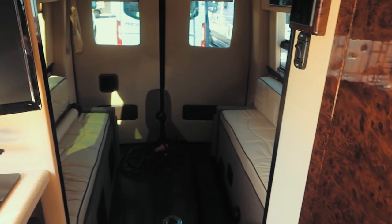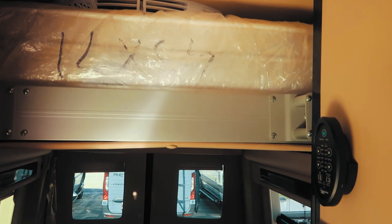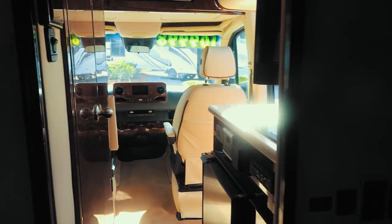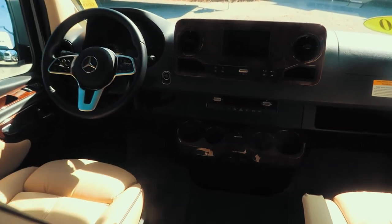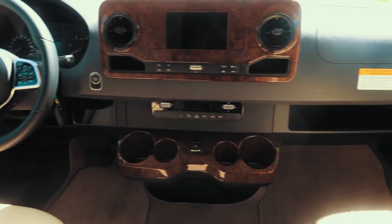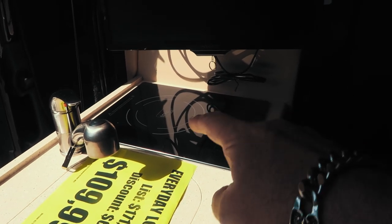Take a look at the floor plan. Tight squeeze coming in. It's a very open floor plan in the back with a bed up above that lowers down, and this obviously turns into a bed as well. Nice leather. Induction cooktop, swivel TV underneath, control panel above, microwave above.